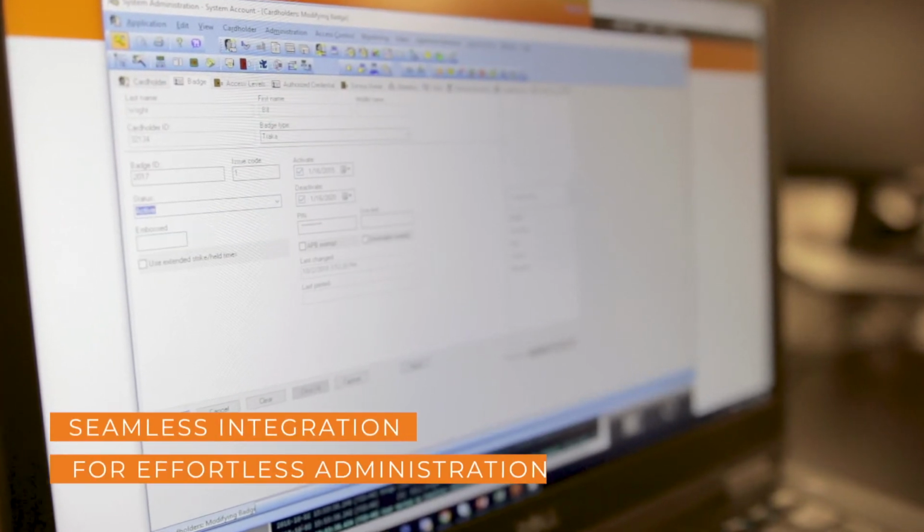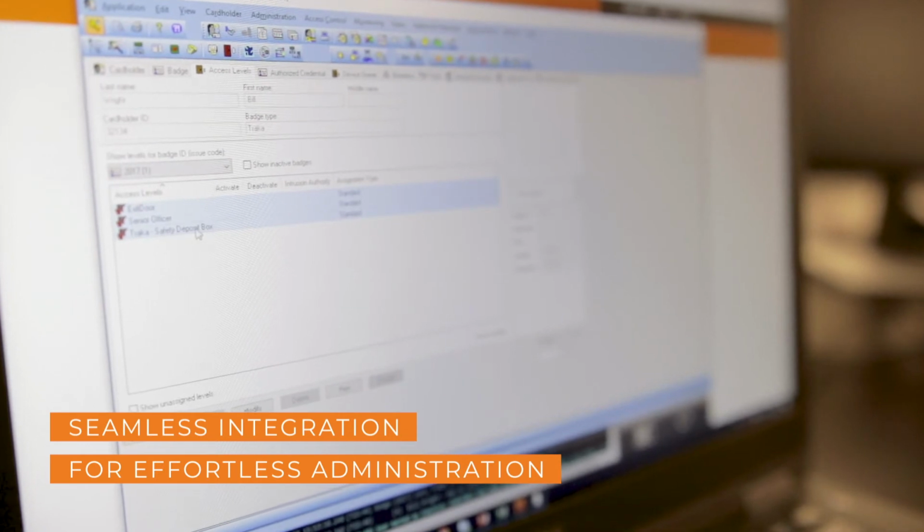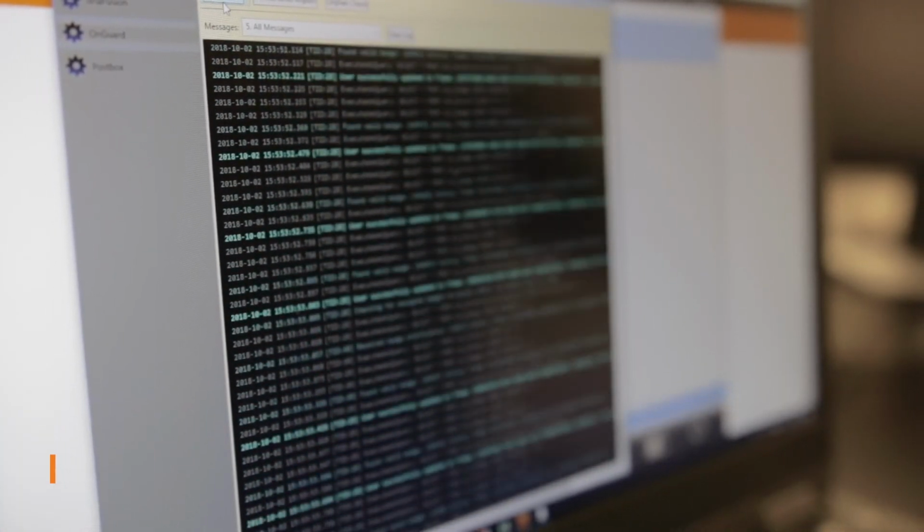We're a very large Lenel user on campus, so our system is integrated through Lenel, which makes it very easy for me when I have a new staff member that needs to come on and needs to be on board with a weapon. I just actually add a specific access level through Lenel, and everything gets imported over. So it's a very seamless integration.